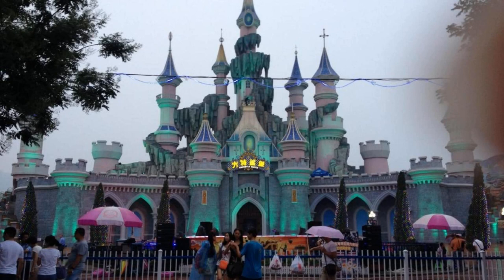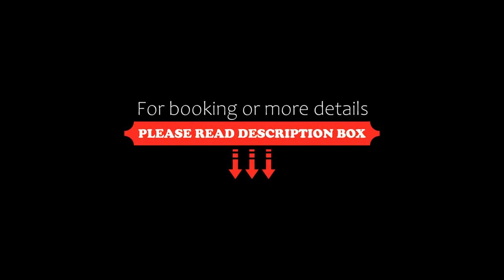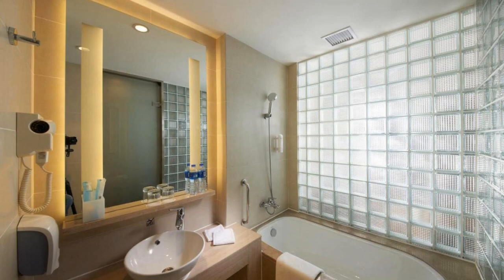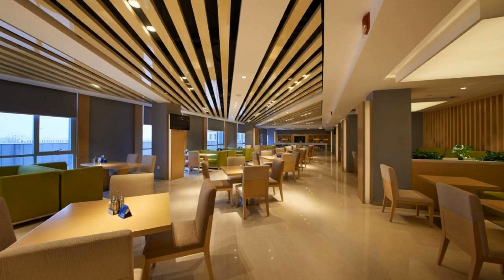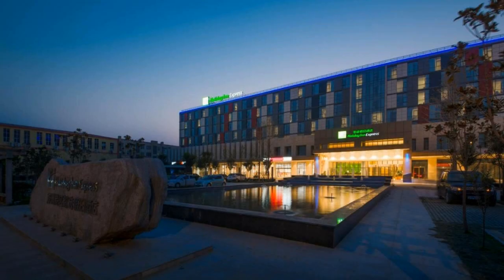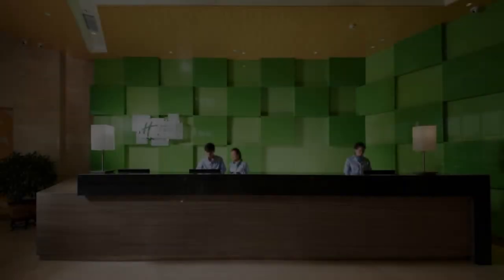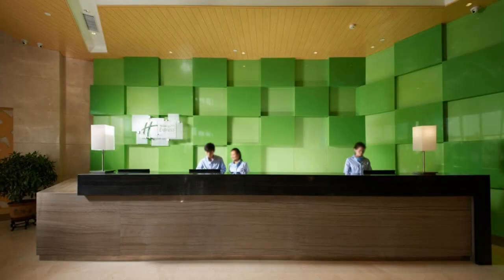The check-in time of this hotel is 2 p.m. and the check-out time is 12 p.m. Pets are not allowed in this hotel. The hotel accepts major credit cards and reserves the right to temporarily hold an amount prior to arrival. Guests are required to show a photo ID and credit card at check-in.